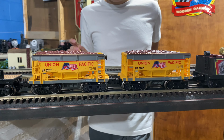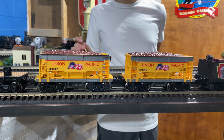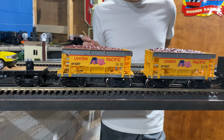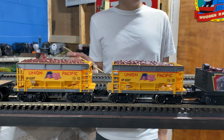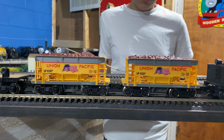I don't know if they're exactly scale or not, because I don't know what the dimensions of these iron ore cars in real life would be. But I have seen, I think they were Lionel or MTH ones, and they looked very, very similar as far as size-wise. Maybe not necessarily the detail, but the size seems pretty spot on.